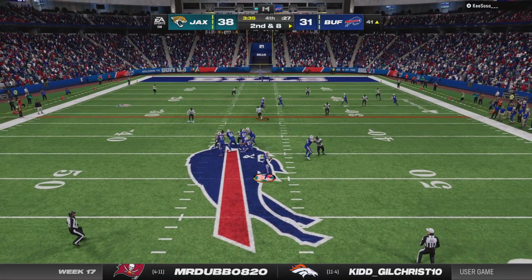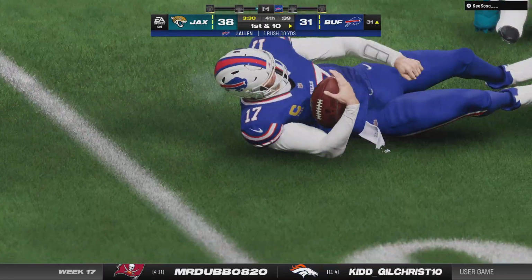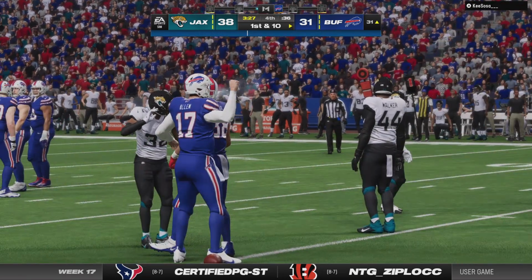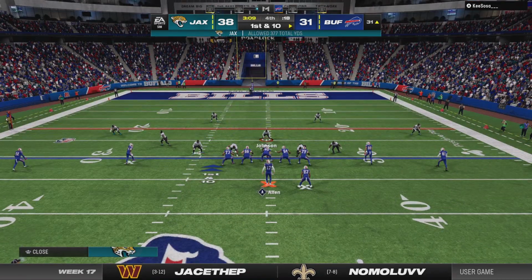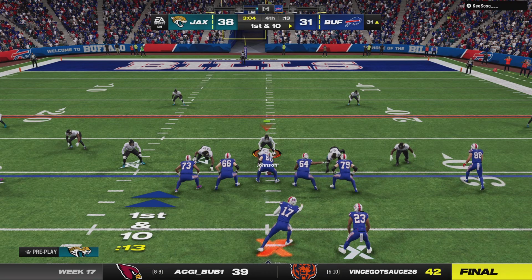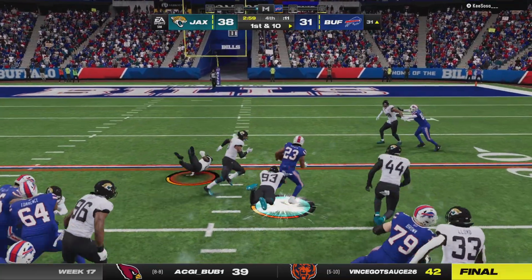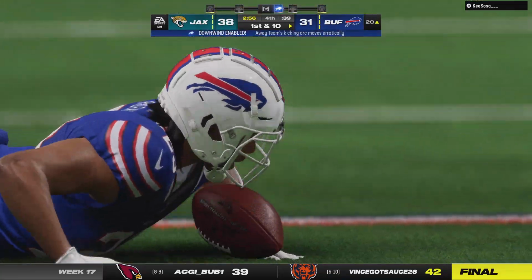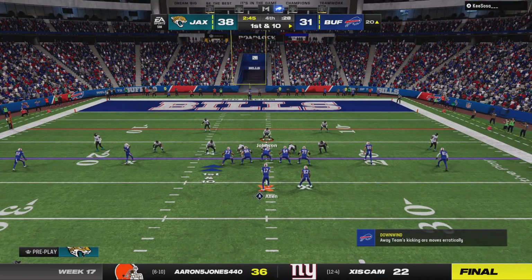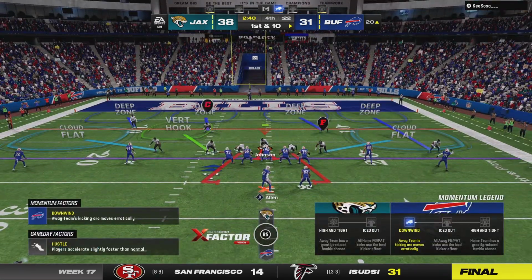Allen looks to throw on second down. And Allen will have the first down as he's able to slide to avoid the contact at the end. A nice pickup there, 10 yards. Line of scrimmage, the 31 now on first and 10. 56. Robinson up the middle. And he works his way free all the way down to the outskirts of the red zone. The drive continues as they search for a tying touchdown. First and 10 at the 20-yard line.